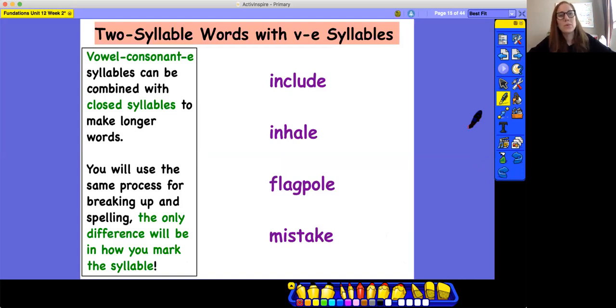Okay, so what we learned new this week is that two-syllable words can have vowel consonant E syllables. Last week we practiced with it just being two closed syllables within a word. Now we can have a closed syllable with a vowel consonant E to make that longer word. The only difference is when you're finding those two syllables, when you're scooping them and marking them up, you're just going to mark it differently depending on what kind of syllable it is. So these are review words that we've already talked about. We're just going to look at them again and we're going to double check our marking on it.